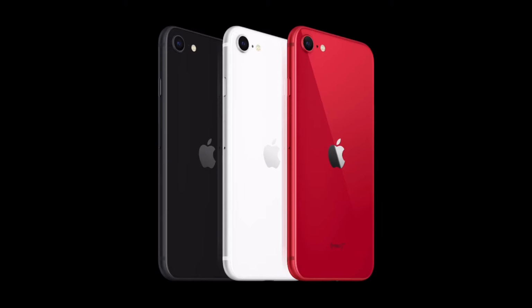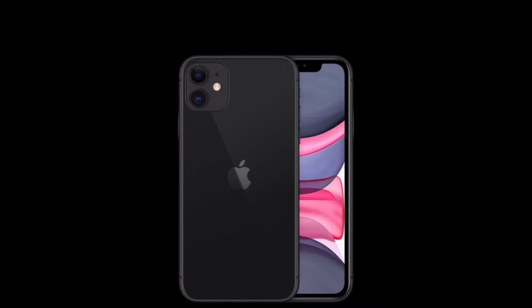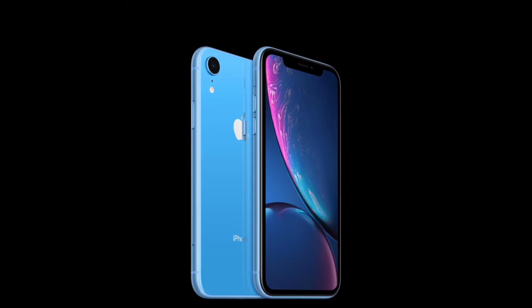Today we are going to be reviewing the iPhone SE 2020 version, the iPhone 11, the 2019 version, and the iPhone XR from 2018. So without further ado, let's get right into this video.